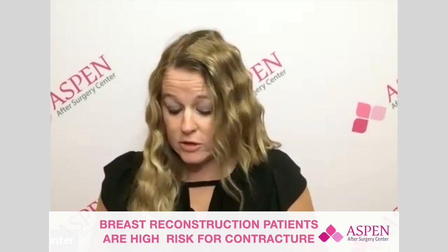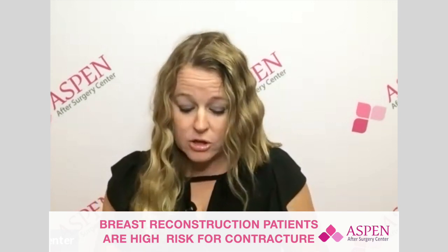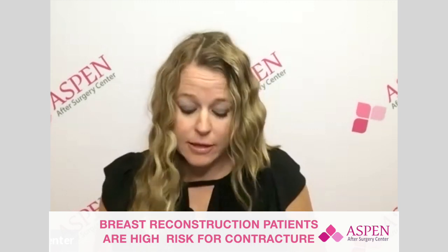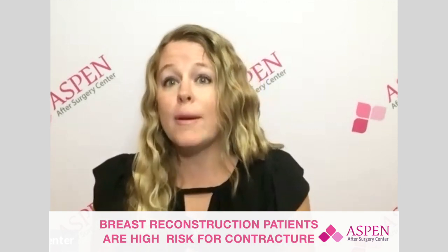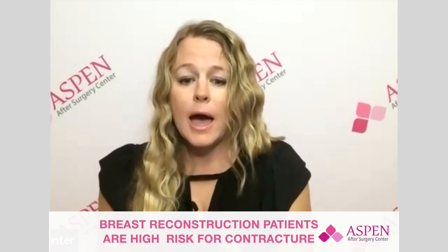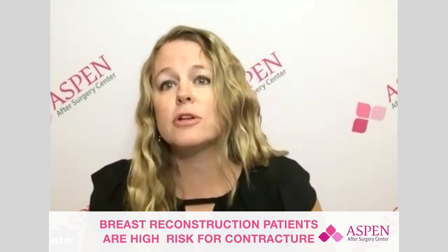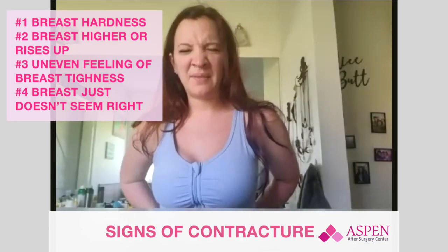So Gina was diagnosed with right breast cancer in August of 2022. She had a bilateral mastectomy and reconstruction with implants above the muscle on November 2nd, 2022. And then Gina, do you just want to tell them what happened when you first noticed some symptoms of capsular contracture? Yeah, when I first noticed, it was definitely obvious.